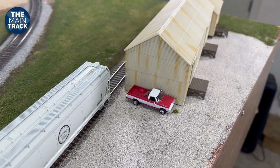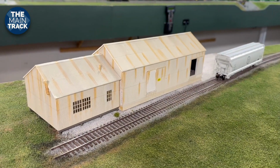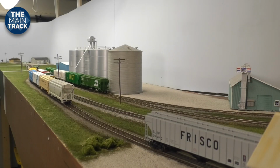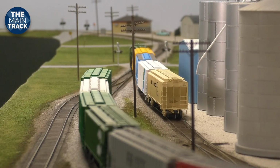It's a Walther structure, and I think it does a pretty good job standing in for what I need it to right now. Creating and mounting some signs on it is on my to-do list. Now, with this, I can spot box cars here at the loading doors, and I also plan to park hopper cars here off the lot for unloading. At the back of the MFA complex is this bulk fertilizer plant. Now, I still have quite a bit of work to do on this building, but you can see I've got the track work and the ballast down.